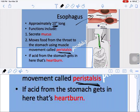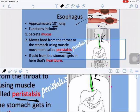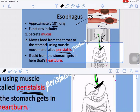Also, I'll just talk a little bit here about this. The stomach acid, which we'll learn about in a little bit, is hydrochloric acid, and sometimes that can get up into the esophagus. There are little muscles called sphincters at the end of the esophagus that allow food from the esophagus into the stomach, and that should be blocked off basically. So there should be something here that sort of blocks it off. But occasionally that stomach acid will get up into the esophagus, and that's what causes heartburn.